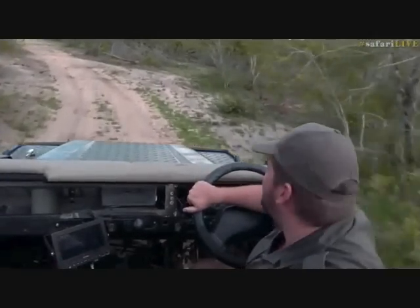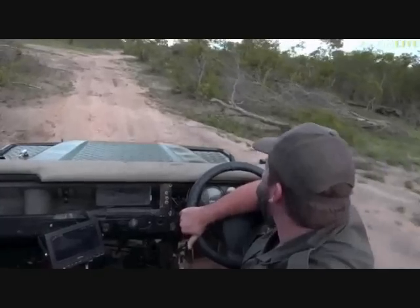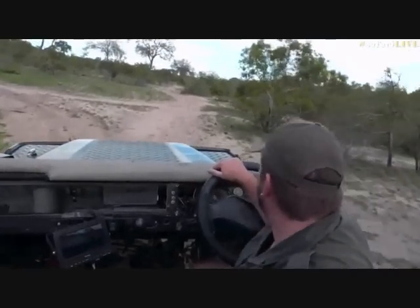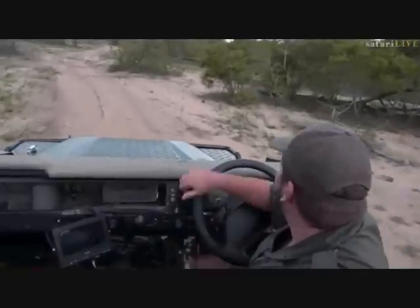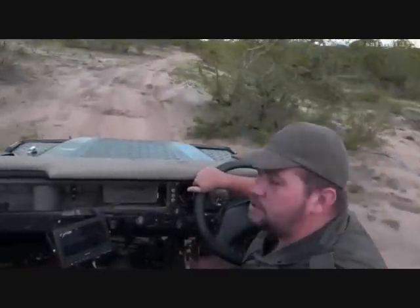Folks, it's been a lovely morning out in the bush. Clouds are building. We're really hoping it's going to stay as promising as it looks. We might get a bit of rain this afternoon. A couple of memorable sightings for myself. The impalas we had this morning and all the interaction was brilliant. You had lovely cheetah and leopard. Nice tracks as well.